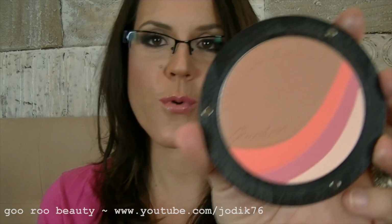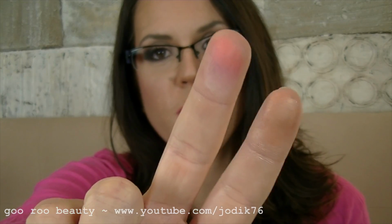This is what it looks like. It comes in a huge compact. It's actually magnetic. When you take that off, it comes off completely. It has a mirror, and then this is what the actual product looks like. That's what the bronzer and the blush looks like.